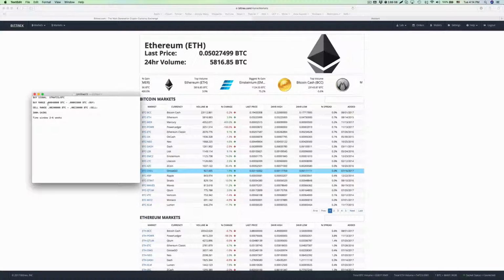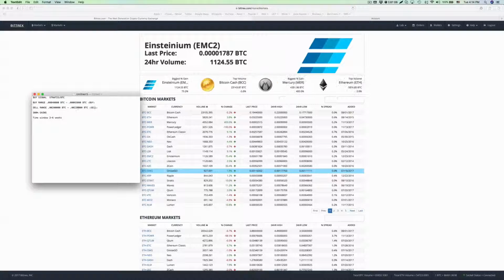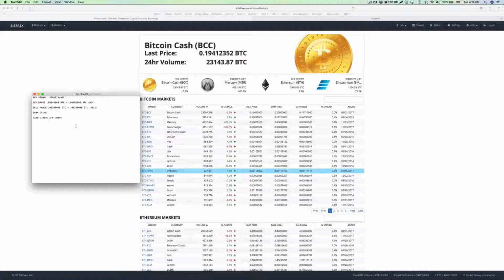The buy range is 0.0004 Bitcoin or 40,000 Satoshi up to 65,000 Satoshi. This is your buy price. And the sell price is at 0.002, so 200,000 Satoshi. That's a 300% gain. So the time window is 2 to 6 weeks. I'm going to place this order with a stop loss of 10 or 20%. And this is how you do it.